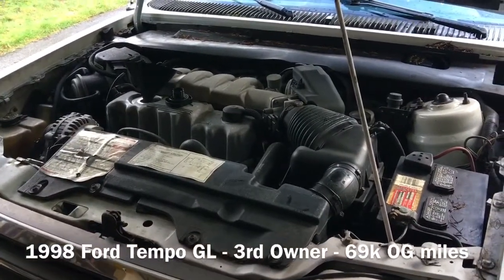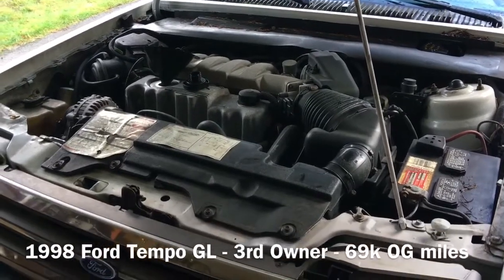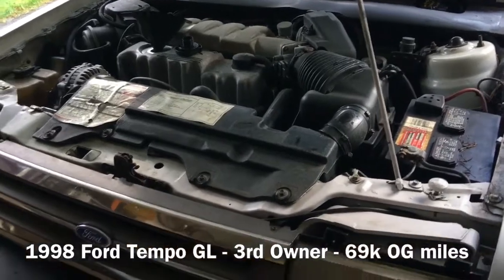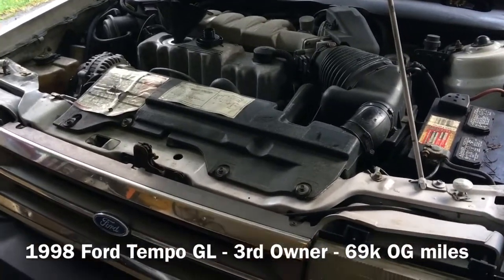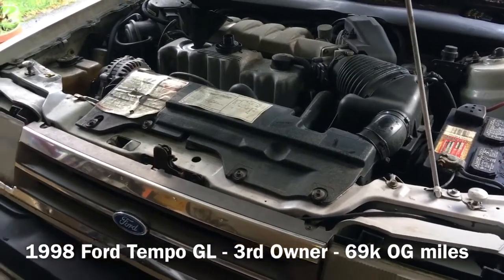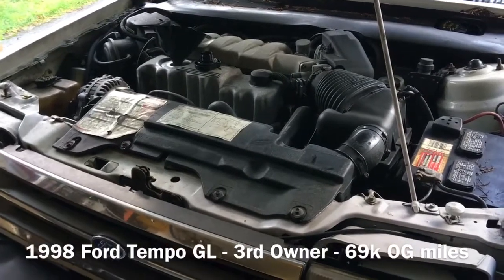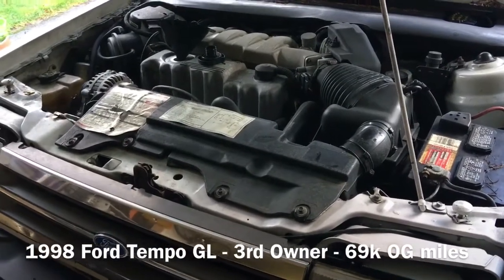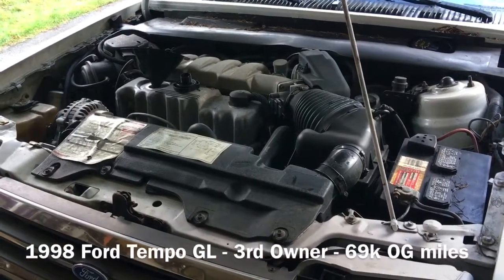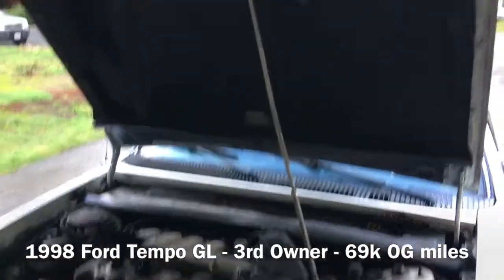But I think the CV joints are bad, because when I come from a complete stop and then I give it gas a little bit harder than just gradually getting into it, it shakes, and then it goes away. But if I get on the gas like really hard from a stop to a go position, it'll shake, like the whole car will kind of shudder, but really from the front. So my guess is CV joints. If you guys want to chime in on that and kind of let me know what you think, that would be great.